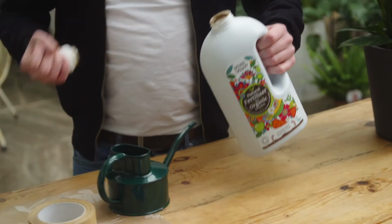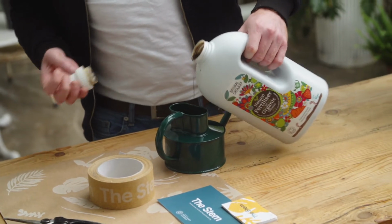It's easiest to use a liquid plant food, such as this, which you can find on the STEM's website. It's best to dilute the plant feed by twice the amount the bottle recommends before feeding your plant. Simply add some liquid fertiliser to your watering can when watering your plant.